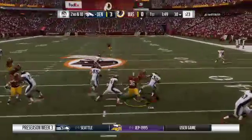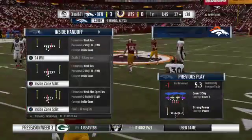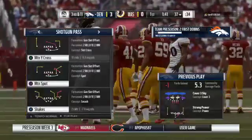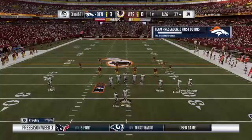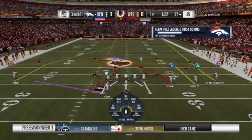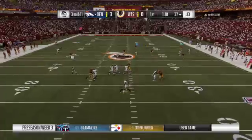On 2nd down, Cook. And that play going absolutely nowhere as he's belted before he could get out of the backfield. And they'll lose a yard that time, and that's going to lead to a 3rd down. And on 3rd down, a nickel formation here defensively. A shotgun snap for Watson.